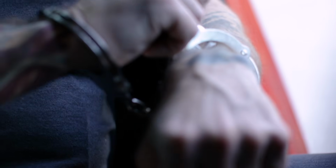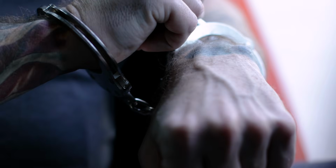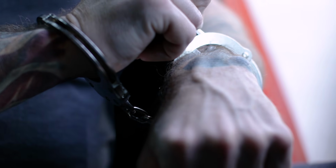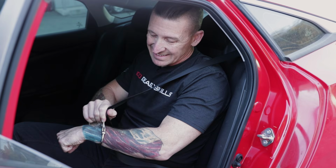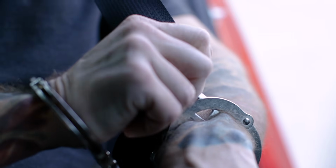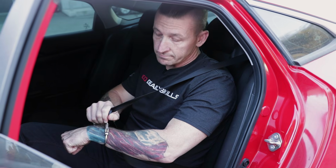Now, this is gonna be painful. In a life or death situation, the pain and the blood that this causes isn't going to matter. Freedom is what matters. And so by twisting this, it's gonna cut my arm in several places. Eventually, it's going to break the rivet, and then I'll be free.